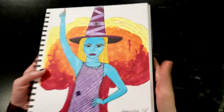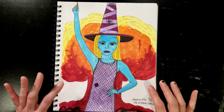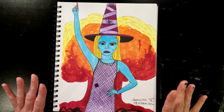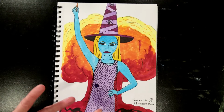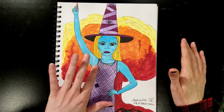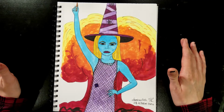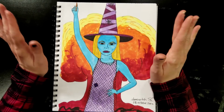On October 28th, I did an atomic witch. For this one, I used a website on the internet that gave me 3 colors that I had to use on the character. So it was blue, purple, and gold. So I decided to give her some blue skin, a purple dress and hat, and some gold hair. Of course, I don't have a gold marker, so it's more like yellow.